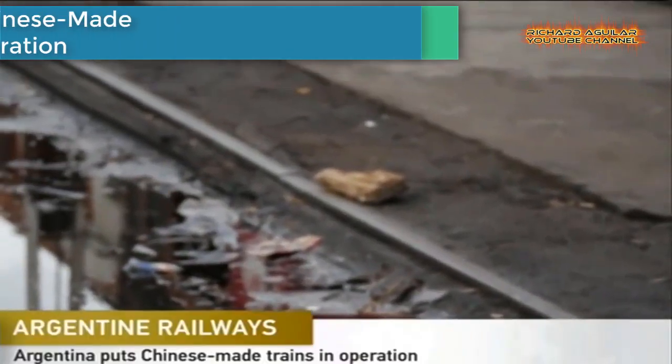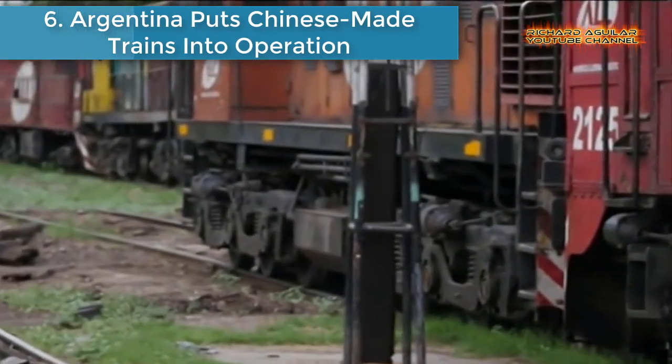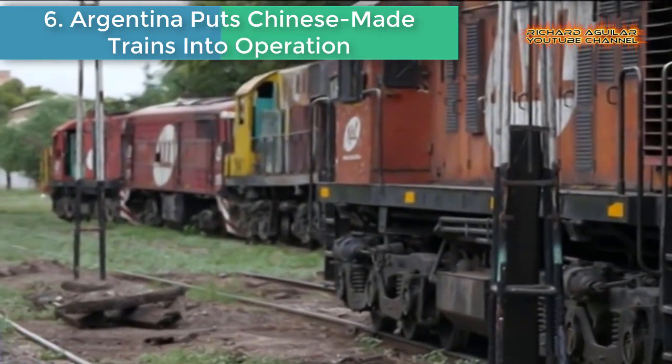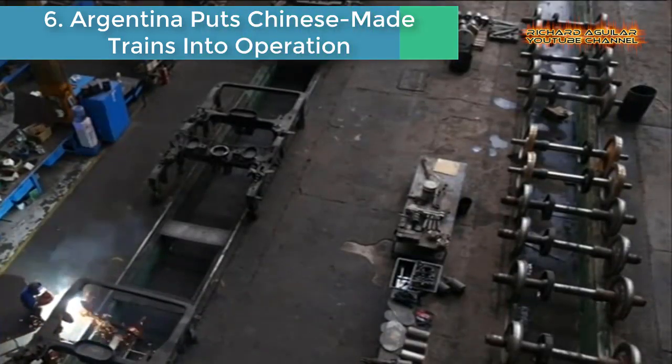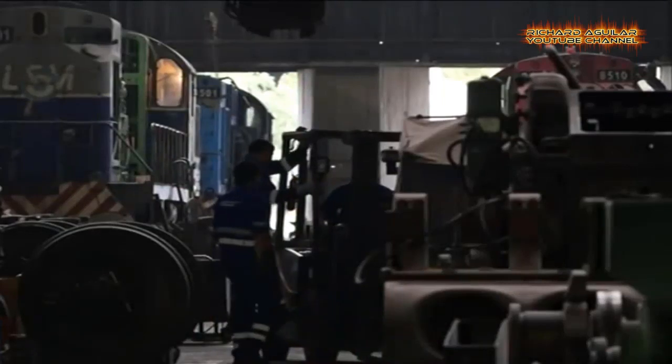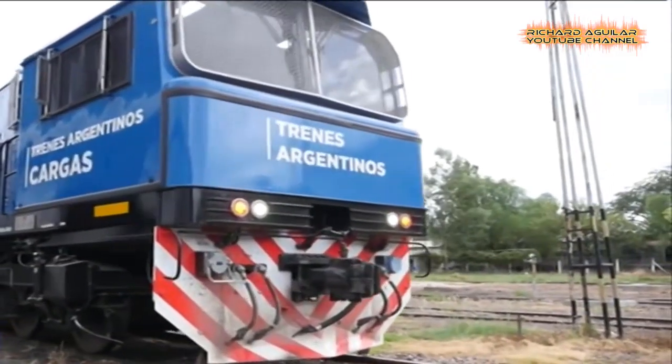Number 6 is Argentina puts Chinese-made trains into operation. Once the pride of the nation, Argentina's railway lines and equipment are aging and have fallen into a chronic state of disrepair.